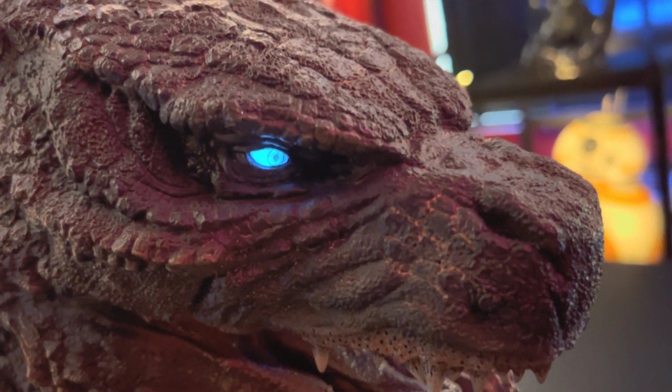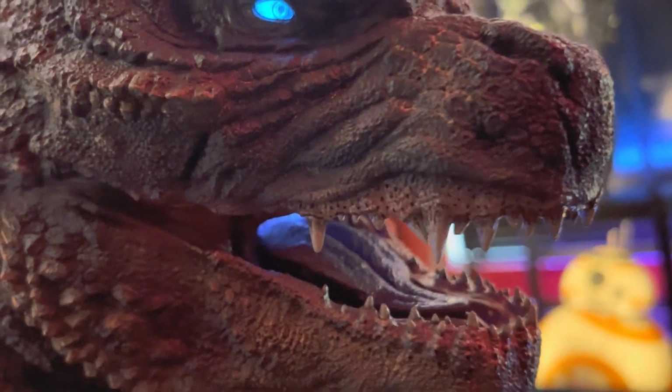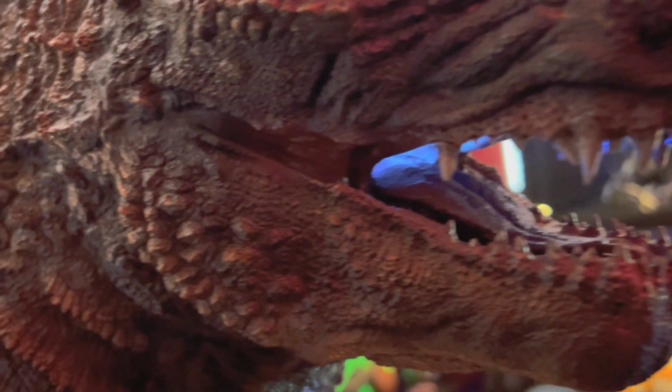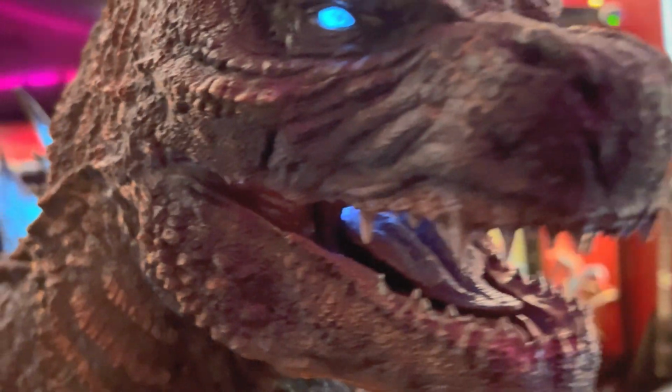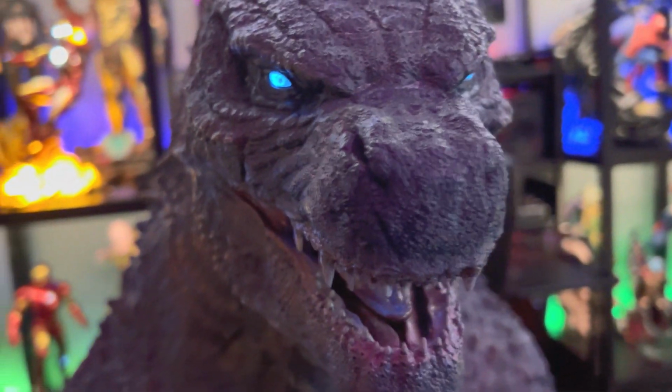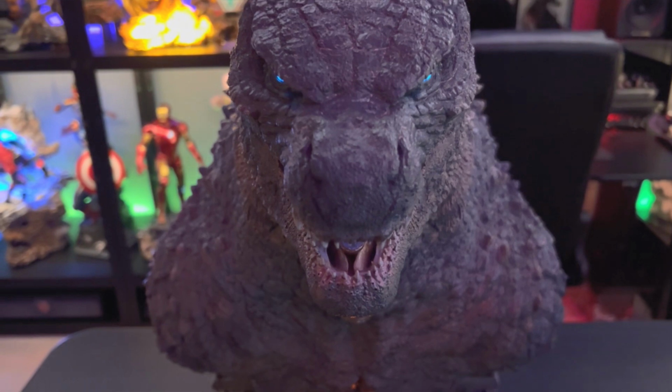$1,605, 30 inches tall. It does include that plug-in with the LED feature, including the throat, the eyes, the back, and then of course the light up feature on the base itself. But anyway, from top to bottom, I think it's very, very cool.